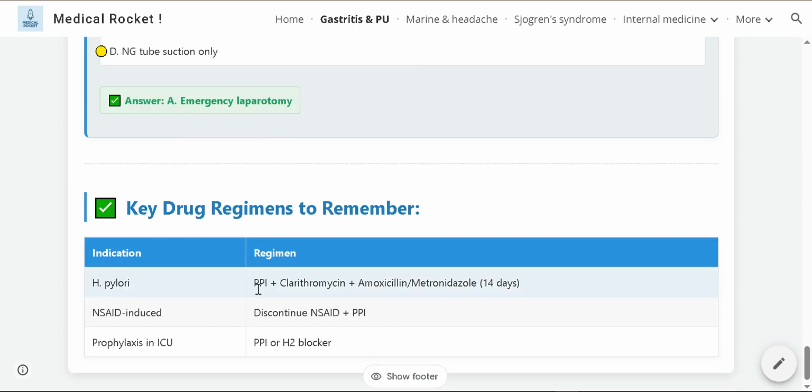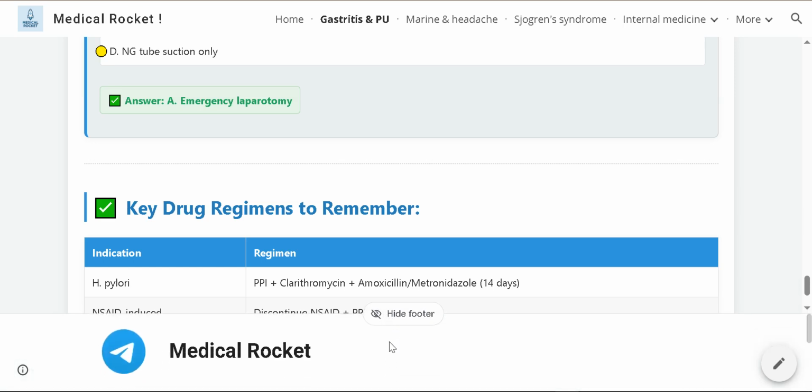Now, rapid recall on drug regimens. H. pylori, PPI plus clarithromycin plus amoxicillin or metronidazole for 14 days. NSAID-induced ulcers, stop NSAID, start a PPI. ICU prophylaxis, PPI or H2 blocker. Know the patterns, know the complications, crush the boards.